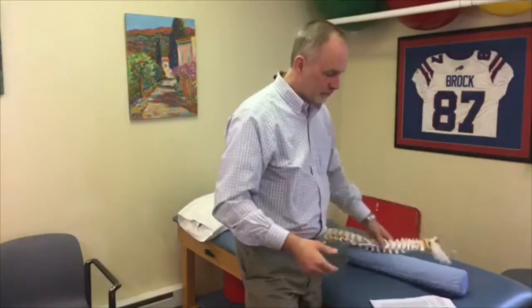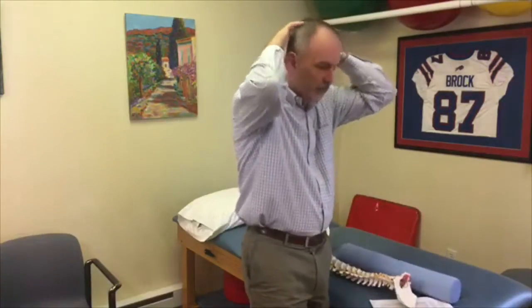When we come up with this stretch, it's based on taking you through a few different motions. We'll take you through bending the neck forward. We'll have you take repeated movements of that. We'll have you do retraction, retraction with extension. We'll look at all these movement patterns, rotation, and see the one that reduces your pain.